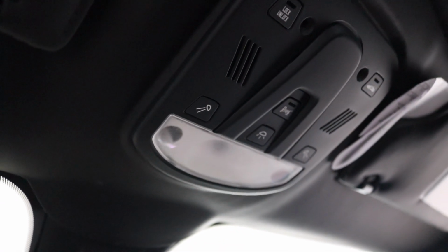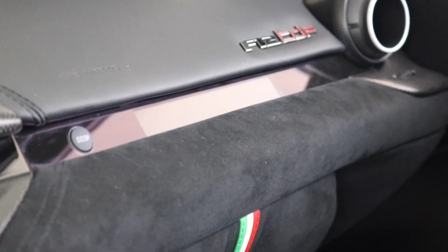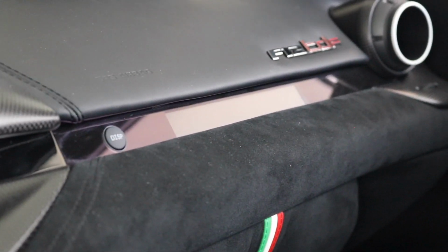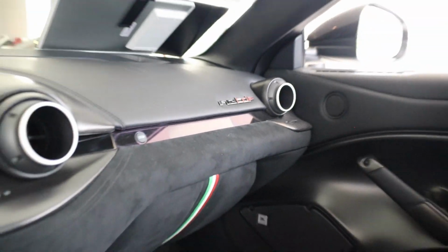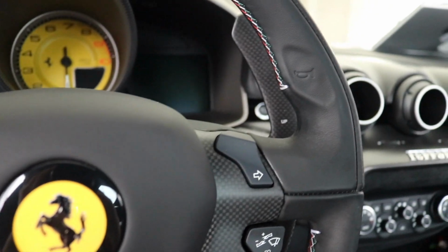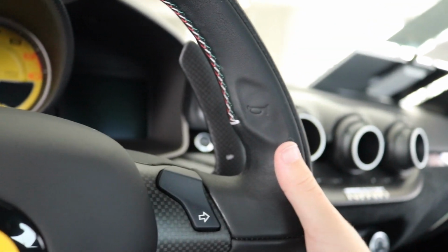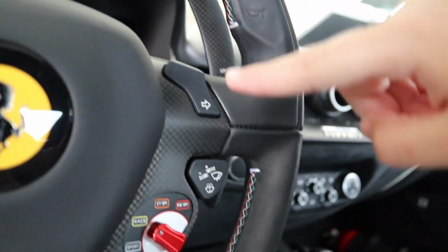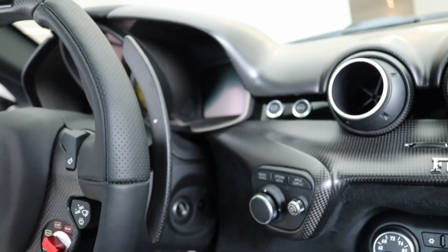You've got your cabin lights up here and a screen on the passenger side displaying some of the vehicle's most important information, such as speed and gear and stuff like that, so your passenger can enjoy the ride too. To date, I don't think I've seen a car with bigger paddle shifters. Check out these carbon fiber paddle shifters. They extend from there down to there. I hope you can see just how massive they are.